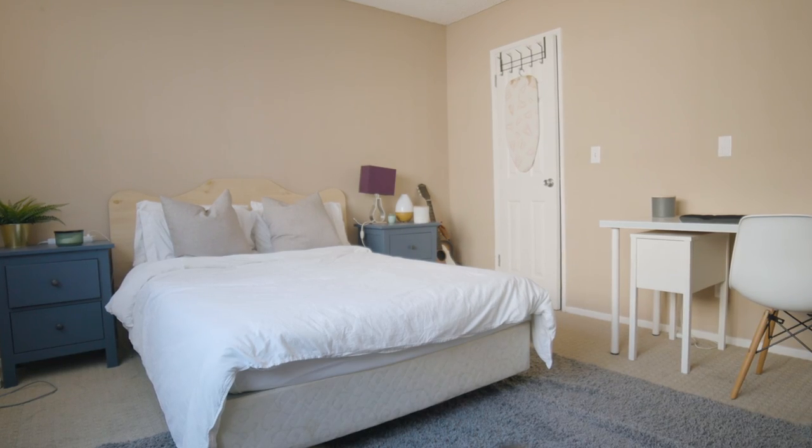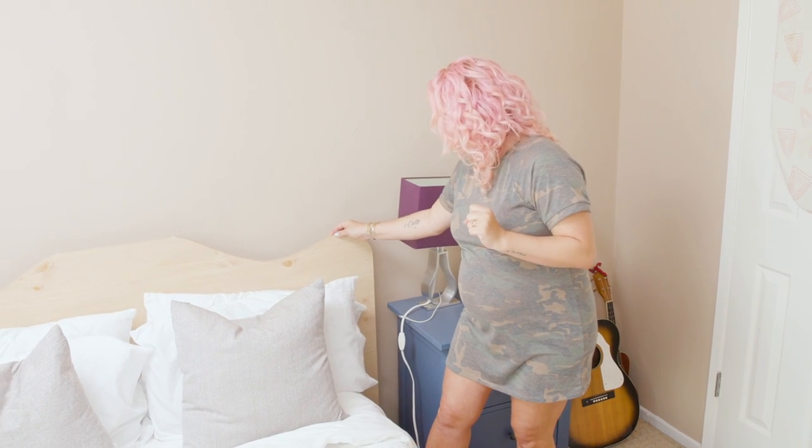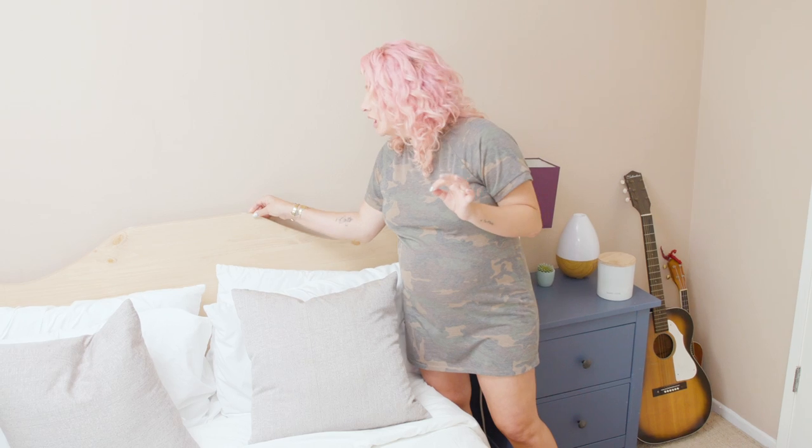Let's talk about this bed. It's a good size, the bedding is nice, in good condition. I like the throw pillows, we're keeping that. This headboard, okay, it wobbles. So I'm thinking maybe we use this wood to make something else because that would be very budget saving of us. We wouldn't have to get supplies.